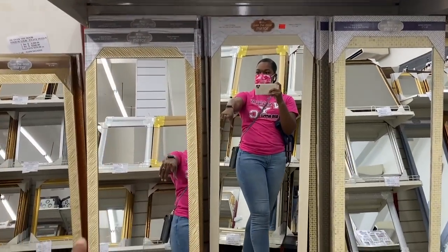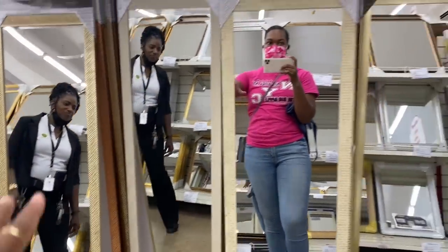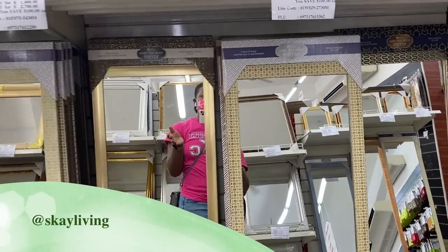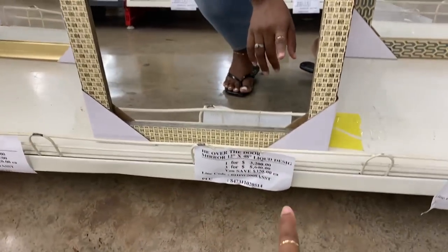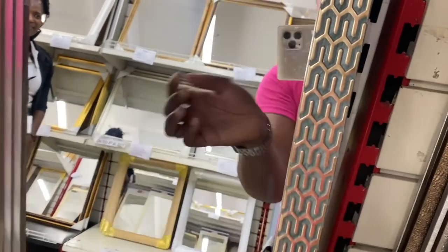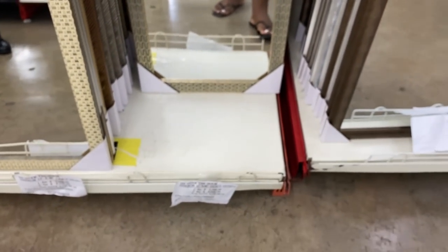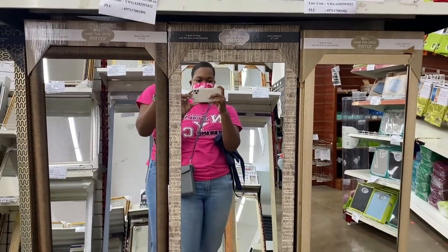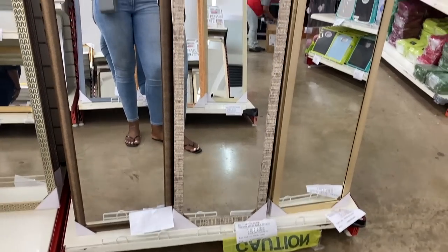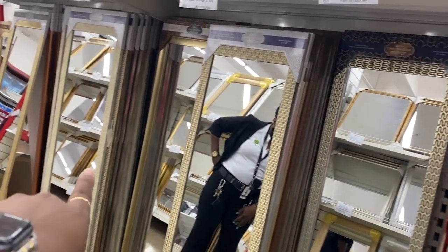They have some standing ones on the side here. The standing ones are small, but they can work in one little corner in the living room. This cute one is for $3,200. I love this one. See this one? Look at the detail on the side. This is so nice. This one is for the same $3,200. So basically all of the standing ones are for $3,200. How cute are these? Look at that. All of these standing ones, $3,200.